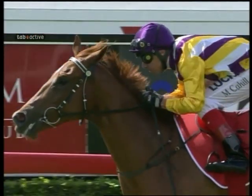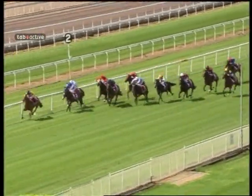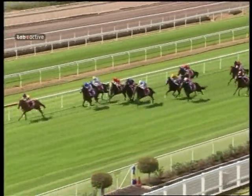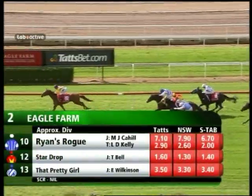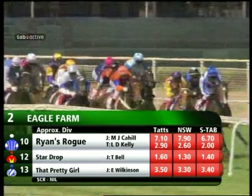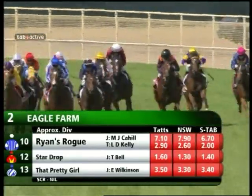And the judge is just trying to sort out second here, and he's found a margin for number 12, Star Drop. Didn't seem to have a lot of luck either. Star Drop second, Tim Bell. 13 is third, That Pretty Girl, Eddie Wilkinson. And 3's run fourth, Doom City Dragon. Our numbers are 10, 12, 13 and 3. 10, 12, 13 and 3.